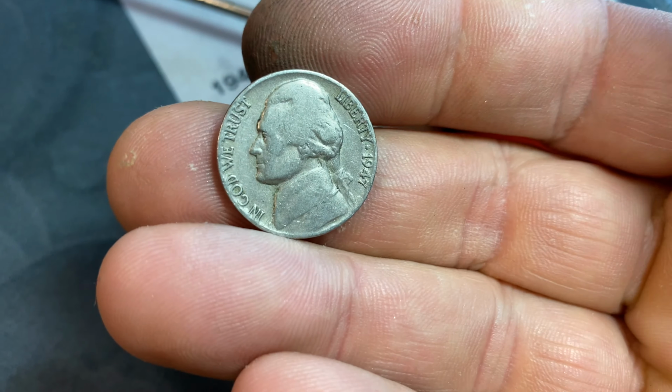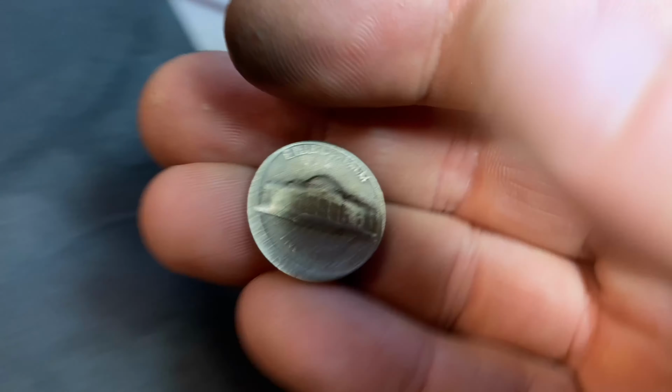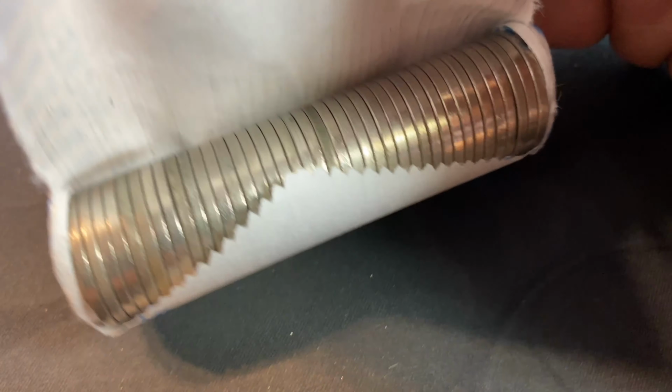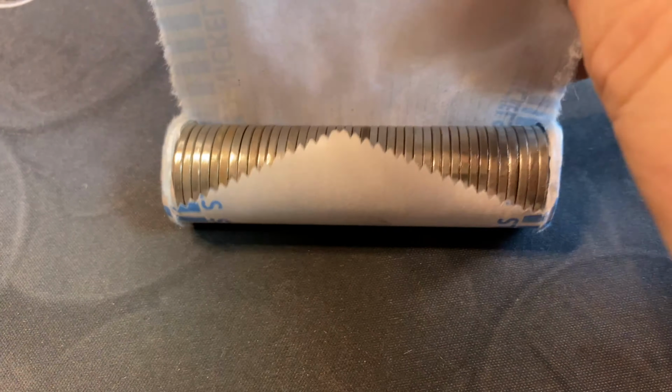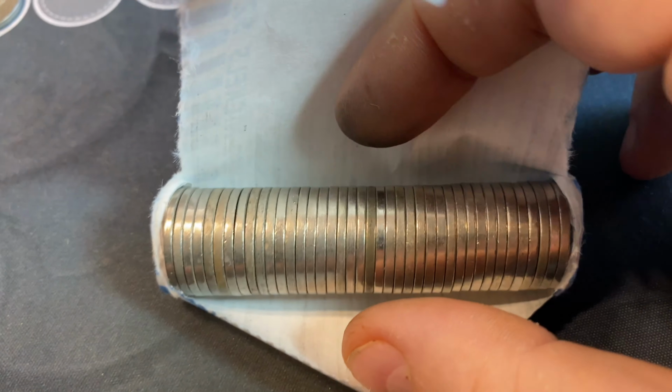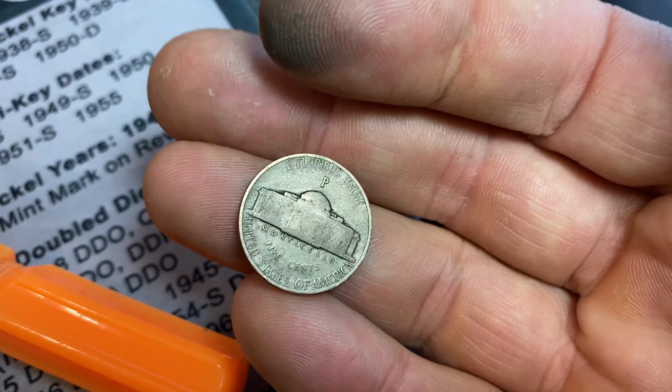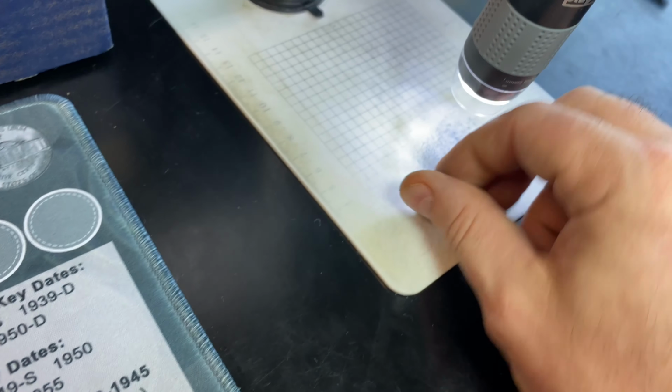Roll number 7, we have a 47 Jefferson nickel, 1947 Philadelphia. We're on roll number 11, guys, and I think we have another war nickel. Hopefully it's not just a damaged one, but it definitely has the look. And it is another 1943 Philadelphia.